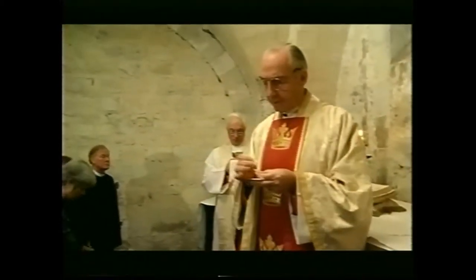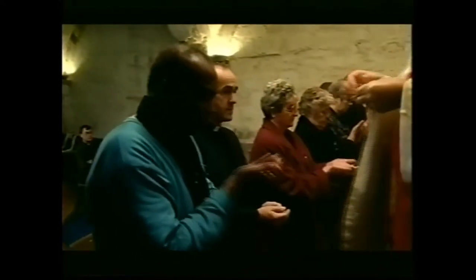It's only half past eight, but in the Chapel of the Picts, the Dean is already taking the second service of the day, the Eucharist.